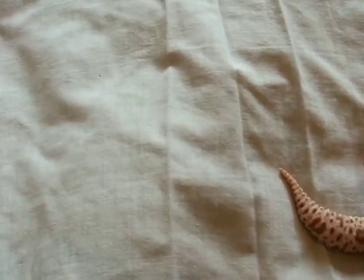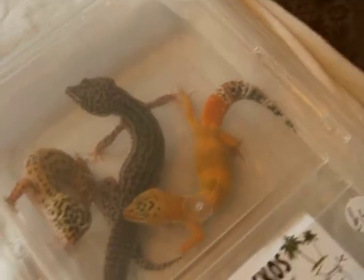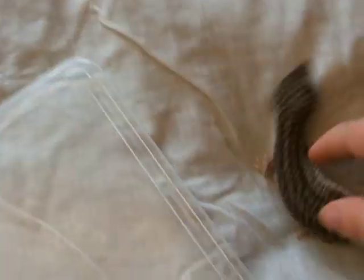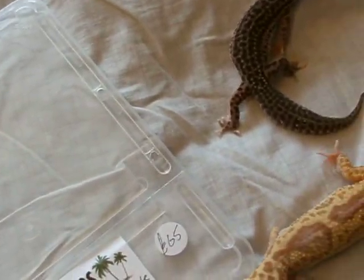Alright, so let's get the last one out. So there they all are in the tub. No, Ziggy, you've had your camera time. Except for this one now. Look, you're all escaping. You've all had your camera time, don't be selfish.